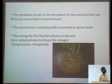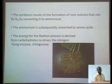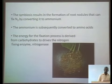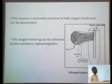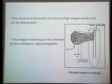After that, the carbohydrate is translocated back into the root nodules and used as an energy to drive the nitrogen fixing enzyme nitrogenase. This enzyme, nitrogenase, is extremely sensitive to high temperature or high oxygen concentrations, and it can be deactivated or stop functioning. It can be activated again by reducing the high levels of oxygen in the root nodules. This lowering of the high levels of oxygen in the nodules can be achieved by a substance called leghemoglobin.